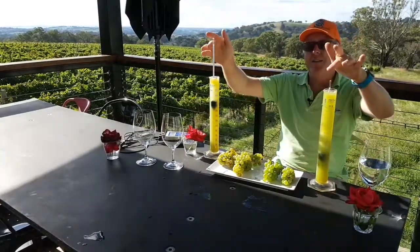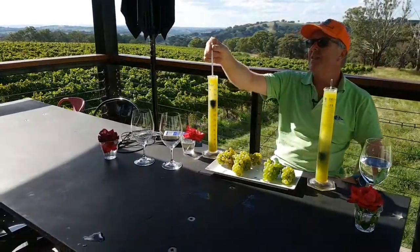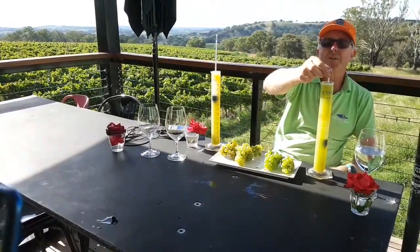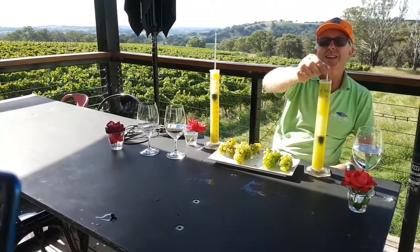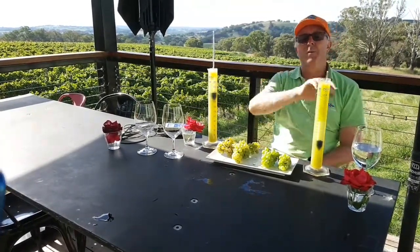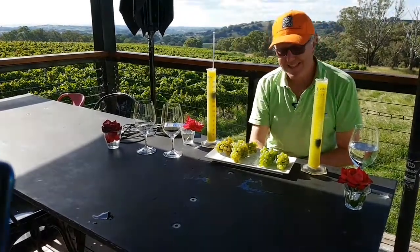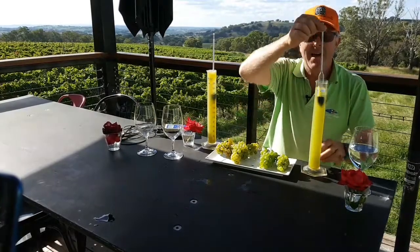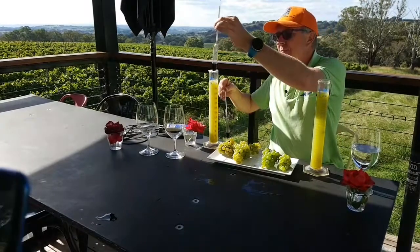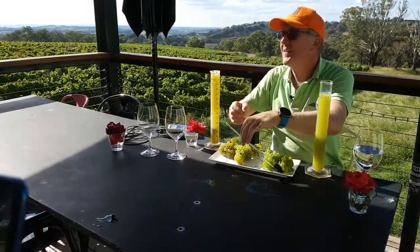Now, these hydrometers are two different scales, so let's not get excited. This one is 0 to 10 for the Riesling, and the Sauvignon Blanc is 10 to 20. So the Sauvignon Blanc, and I'll move them across just so you can see, is on about 10.6, which is okay. We need it a little bit higher than that. And we'll just do that there. This is into the Riesling.